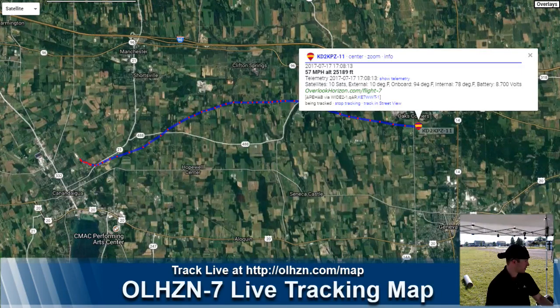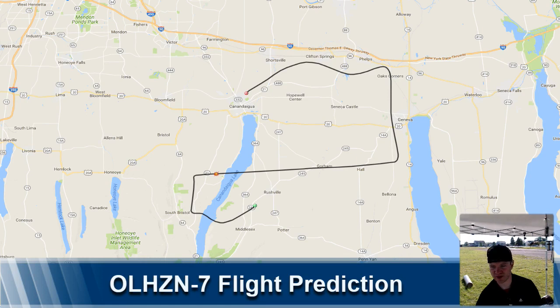Our landing area is a little bit close to Canandaigua Lake in one of the predictions here. So let's see, we'll switch off the map here for just a second. We'll take you over to this. There we go. Are we back? Sorry, my computer froze up there for a second.